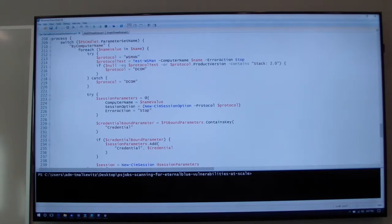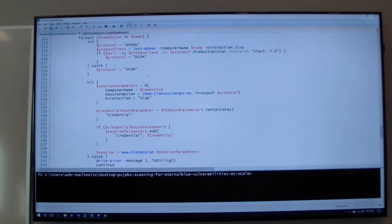If it can't, it's going to fall back to DCOM, which is what you typically use when you do Get-WmiObject. But you can run a CIM session over either protocol. So all it's doing is testing which protocol it can use, the best it can, and it will fall back to DCOM. After that, it's going to build the parameters up for a CIM session.